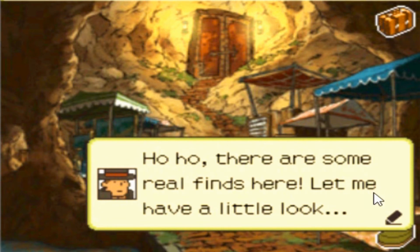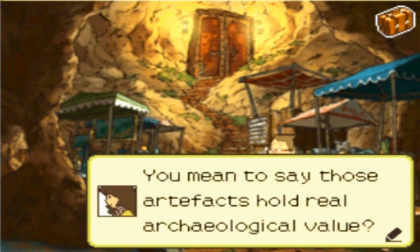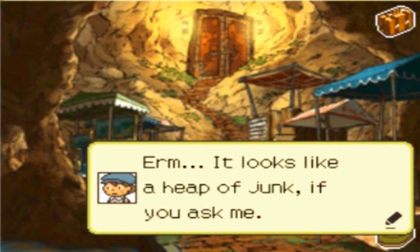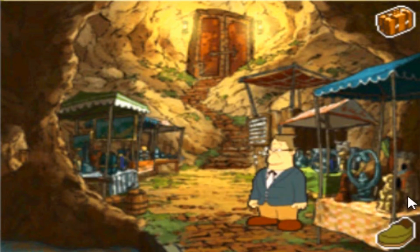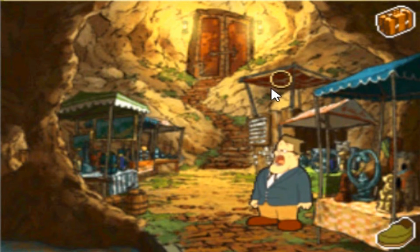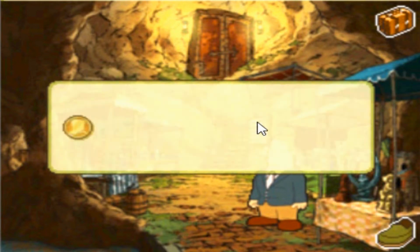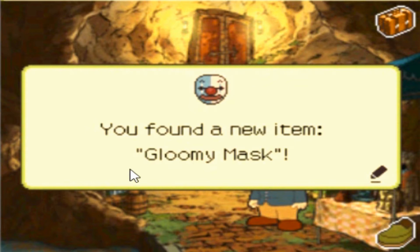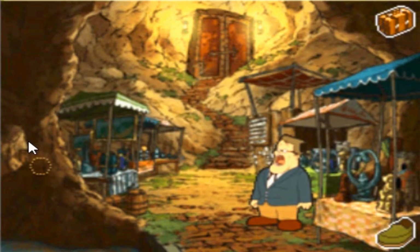So let's go ahead and go further in. There's some real finds here. Let's have a little look. You mean to say those artifacts hold real archaeological value? Looks like a heap of junk if you ask me. His professor status is in archaeology, not in being a detective, but he does help the police solve crimes most of the time. I got something. Got a new hidden item, Gloomy Mask.